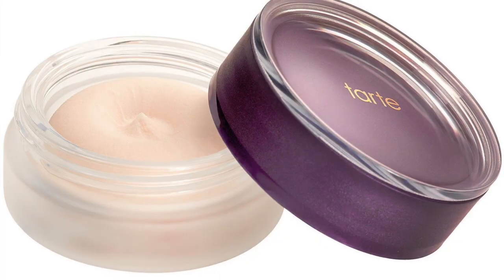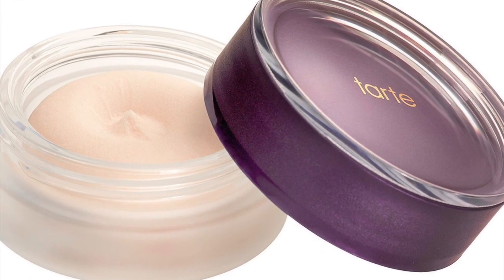There you go. All right, my number 2 is the Tarte Primer. So the Tarte Primer, why I like this so much. Now I'm a little high maintenance with primers because I use 2. I just do. I use two, and I use two for different reasons.